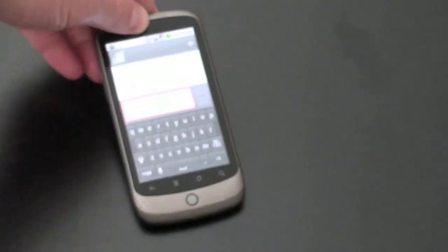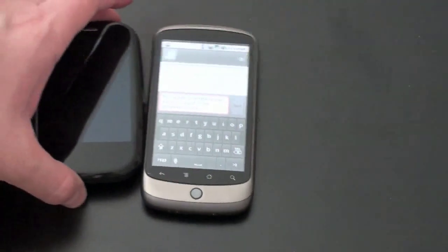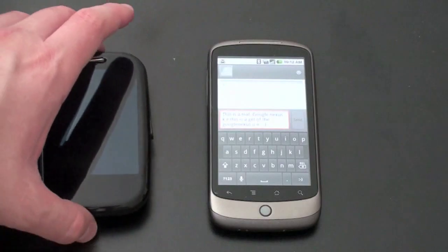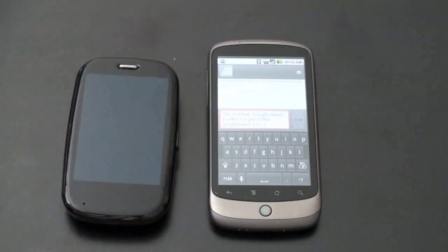So I'm not going to call a winner here on this test. It's going to come down to personal preference. I was a bit more accurate on the Pre Plus's keyboard, but I preferred the on-screen bigger keyboard of the Nexus One. So this one I'm going to call a draw, and I think you're going to have to decide the winner depending on which one you like more. So we're going to move on to navigation.